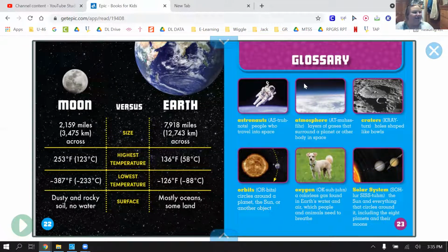And then a glossary, one of my favorite parts of a nonfiction book, is where I can look to learn new vocabulary. What a great text feature. So for example, if I didn't know what oxygen was, you know, that stuff that we breathe, I could find the word oxygen and it would tell me. So it says a colorless gas found in Earth's water and air, which people and animals need to breathe. Oh, or craters, the holes shaped like bowls in the moon. Or atmosphere, layers of gases that surround a planet or other body in space.